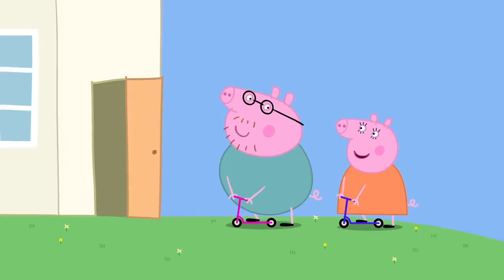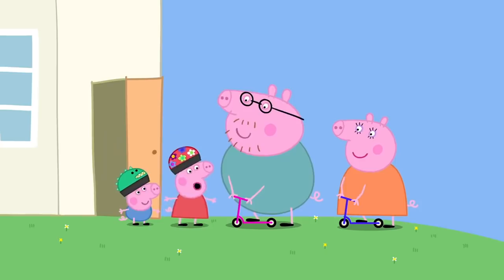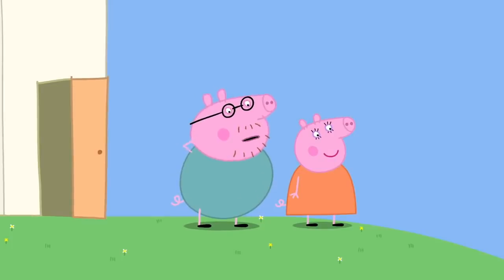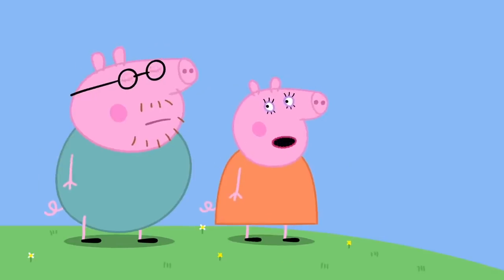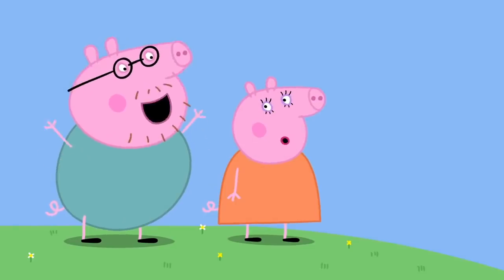That was great. I told you we wouldn't have to walk. Mummy, Daddy, you brought our scooters. Hooray! Whee! Whee! Yes. That seems to leave us without scooters for the journey home. Daddy Pig, you said we wouldn't have to walk. We won't have to walk, but we will have to run.